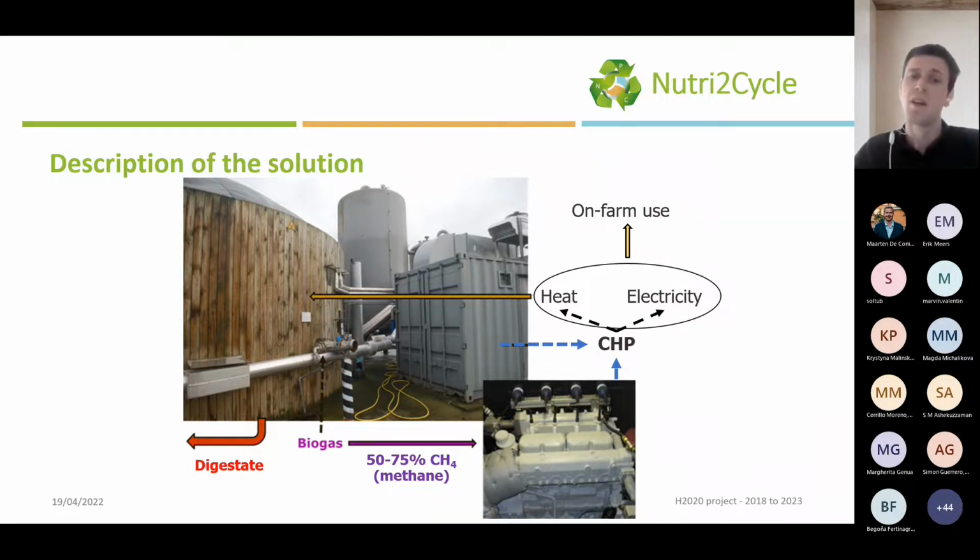A part of this renewable energy will be needed by the installation itself. The heat will be needed to reach the desired temperature, and the electricity will be needed for pumping and mixing and so on. But this is only a minor part. It is on average about 10 to 15%. But the rest of the produced energy can be used on farm as renewable energy.